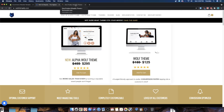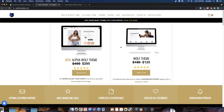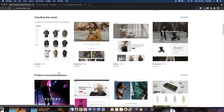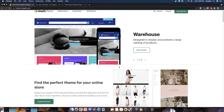Which ones are you going to want to go with? Are you going to want to go with a premium Shopify theme or a custom premium Shopify theme, which I would say is something like Wolf of Shopify? So, for those who are beginners and who are not really sure how the structure works, Shopify is a website where you are allowed to build an e-commerce store, very similar to the ones that you're seeing here on the computer. Shopify will allow you to sell these kinds of things.